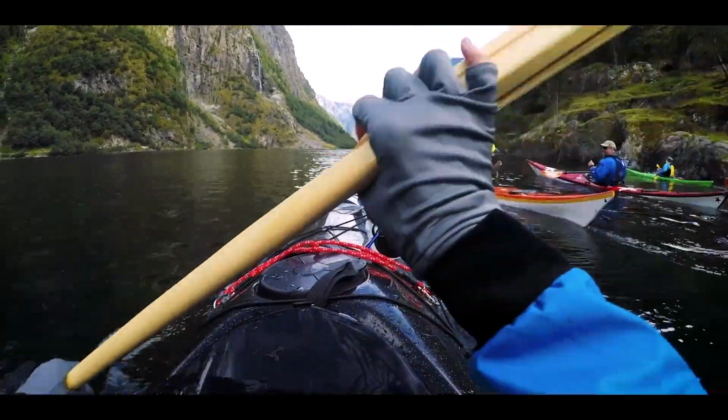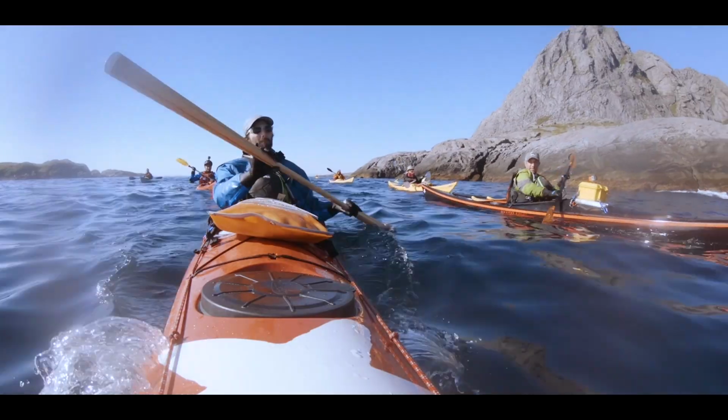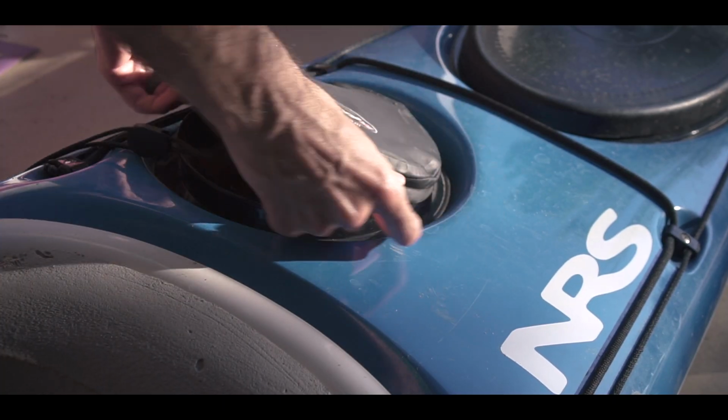trip. Now, some companies make specific hatch cover backups, and Reed makes a set that I absolutely love. These I've had, I believe now, for about 6-7 years. You can tell they're definitely getting a little bit beat up there, but then again, these I keep in my kayak at all times. They're always in my day hatch, always ready to go just in case something happens.